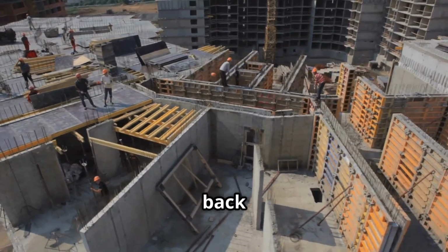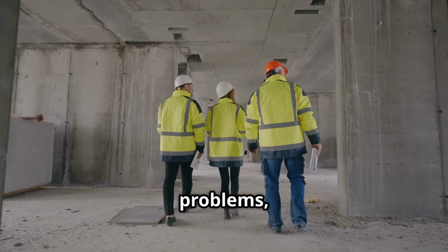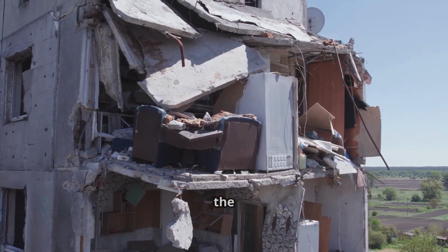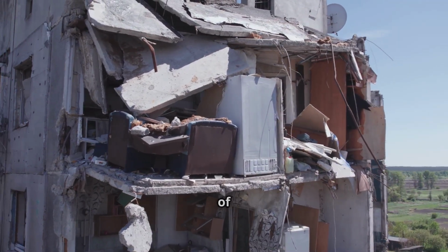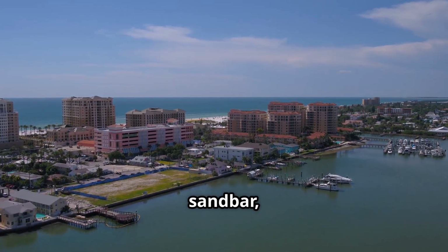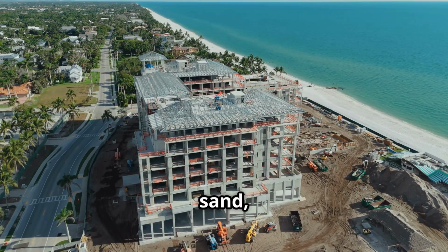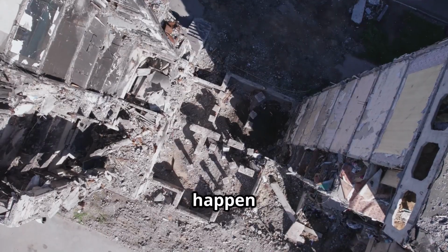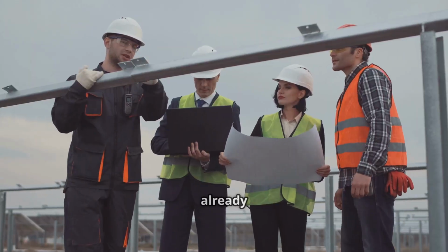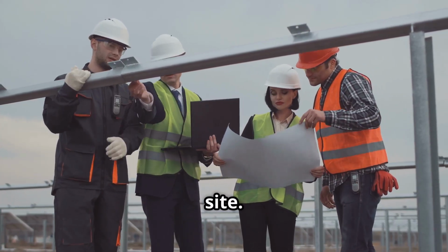So now they have to go back and build some columns that look like this and test them to see if there's going to be any problems, to see if maybe that led to the building collapsing. A lot of people like to use the shifting sand theory. As you know, Florida's built on a sandbar, blah blah blah, and they think that the buildings are constantly settling and sinking in the sand. But that's just not true. It didn't happen in Champlain Towers. NIST already proved that it was only a 1/4 of an inch deviation across the entire site.